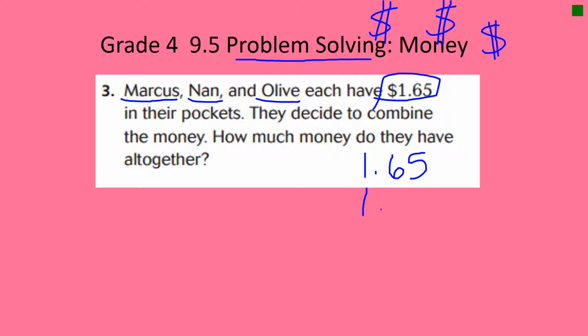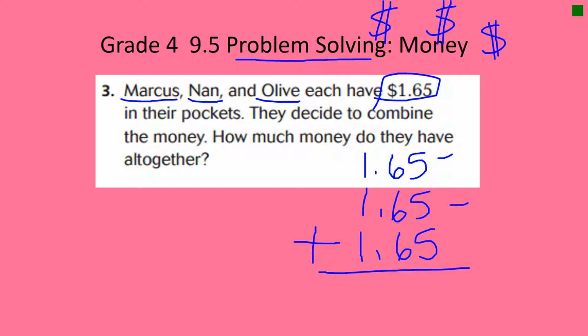All right, so let's do $1.65, $1.65, $1.65. Let's add them up. Okay, right? So here's Marcus, Nan, and Olive. Let's see how much money they have together.